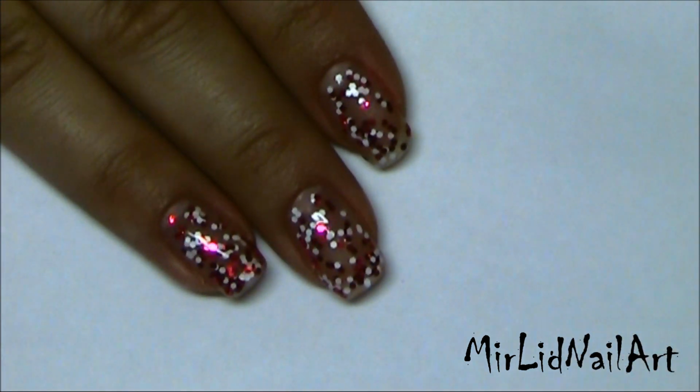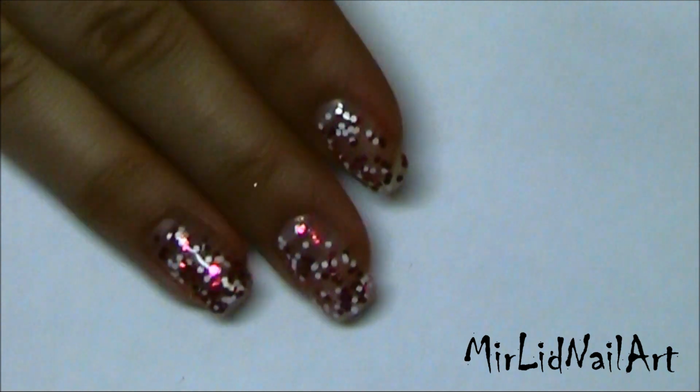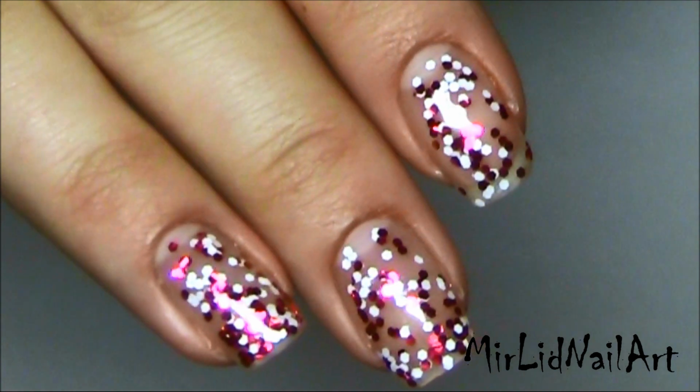I think you could definitely pull this off. You might need a 3rd coat, or if you're good with the application. But here you have 2 coats.